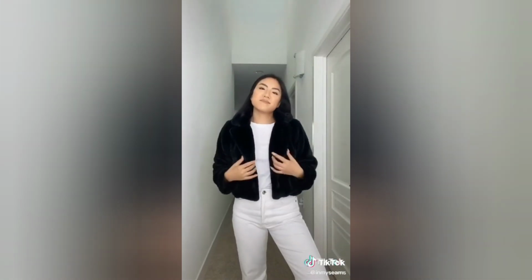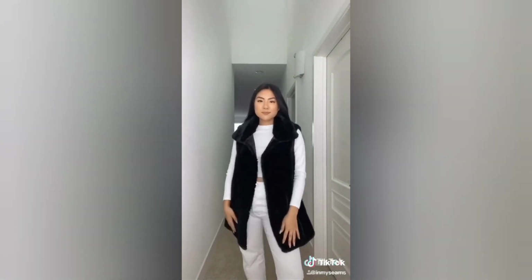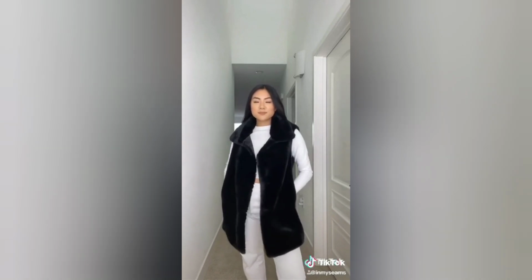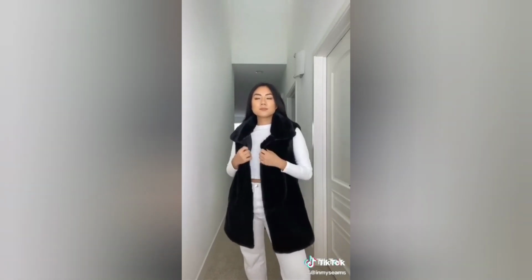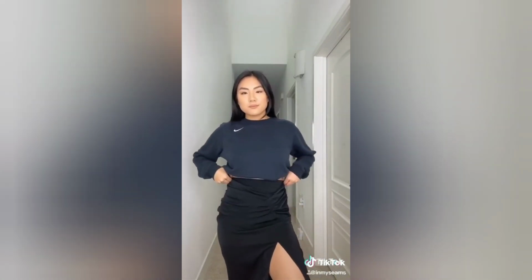Cropped faux fur jackets can just make you look heavier on top, so I like to opt for something like this. It's a vest style that's long lined. You look way more fashionable and the attention kind of goes to your arms rather than your chest. If you're trying to look more fashion forward, showing off all your skin doesn't always get you the same attention as showing off one piece of skin.